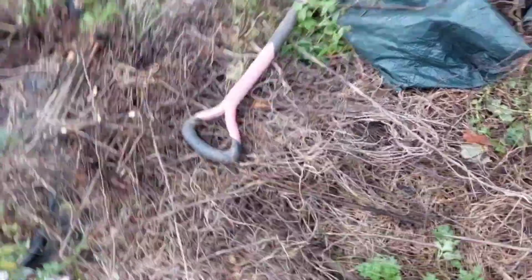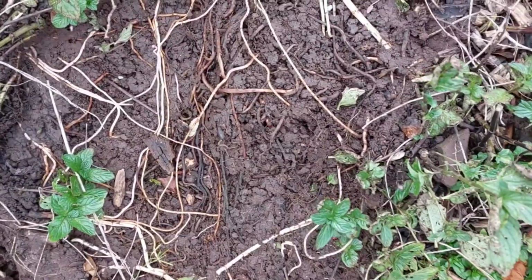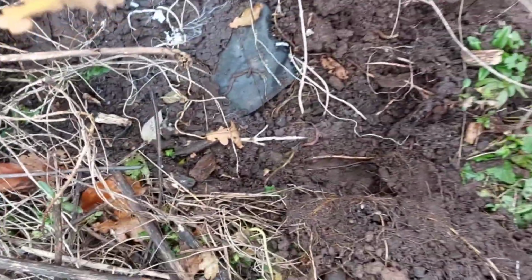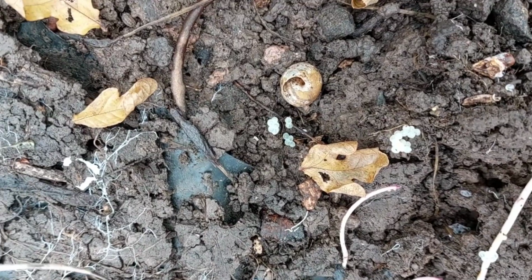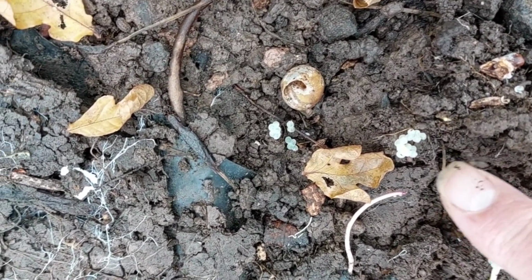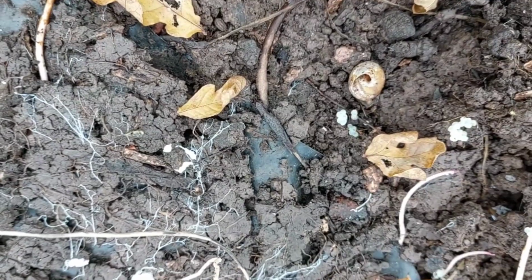I'll show you over here as well. More bindweed under there. This plot is absolutely full of it. I know that because I pulled up all the flowers off there. Right, there we have some snail's eggs. Snails or slugs eggs there. So I'm going to pick those out and they can go with the council waste.